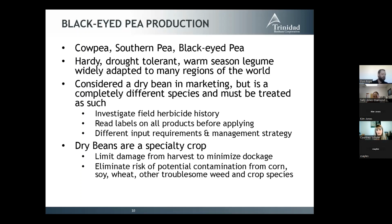And the way you handle your inputs and management is going to be a lot different than a dry bean. So Dawn's going to touch on some of that in a lot more detail than I am. But that's just a really important thing to think about for yourself. And if you have any agronomists or people that help you manage your fields throughout the year, that's something they're thinking about.